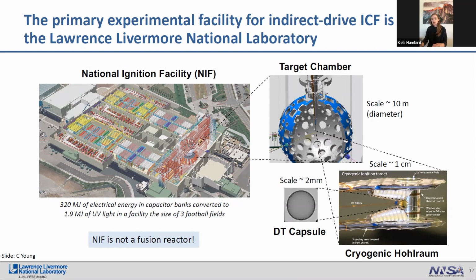At the far end of this facility, there is a target chamber. That's where the experiment happens. It's a big target chamber, about 10 meters in diameter, but our targets are super tiny. So there's a picture of an actual hohlraum here on the bottom corner of this slide that shows that our actual targets are about 1 centimeter in size. Inside this tiny hohlraum, which is the size of a pencil eraser, there is the fuel capsule that's about 2 millimeters in diameter, so about the size of a pea or a peppercorn. So it's a really tiny target in a really large facility. These things are just absolute engineering marvels.